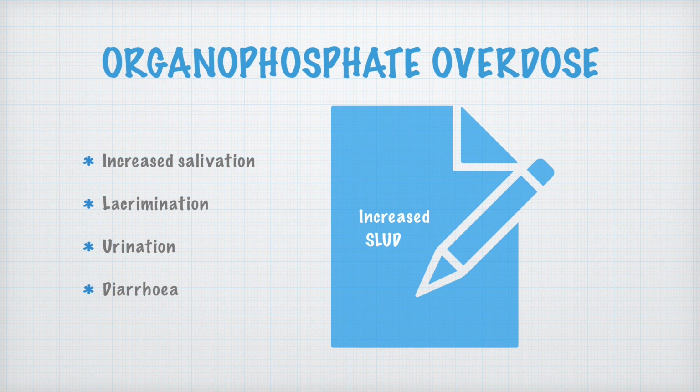Organophosphate overdose. When you think of OP, the one thought that comes to mind is suicide, like always crying, so increased lacrimation. You can remember the mnemonic SLUD: increased salivation, lacrimation, urination, and then diarrhea. These are all seen in case of OP overdose.